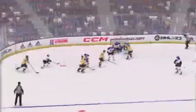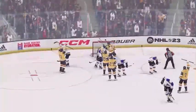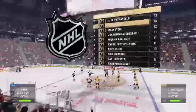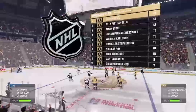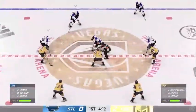I'm not sure how that got into the net. That thing's bouncing all over the place. Not even really a shot, but he'll take it. It's in the net now. Just here in the late stages of this frame, Vegas seems to be looking for more after increasing their lead to two goals.